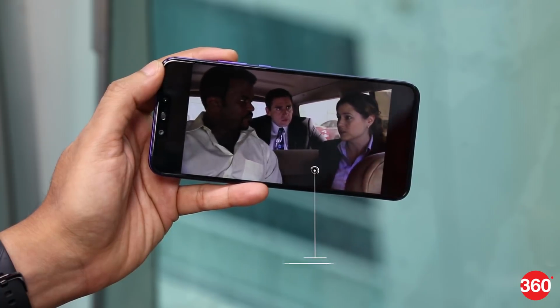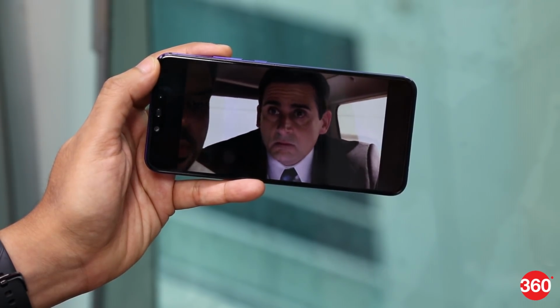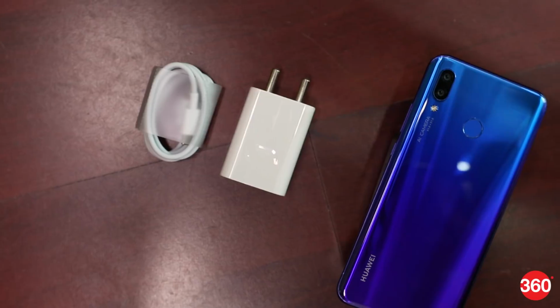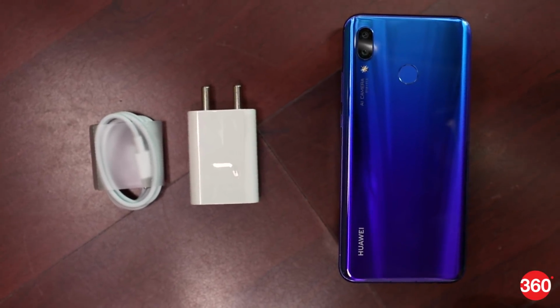Now the battery in the Nova 3 holds up pretty well with extensive gaming and even heavy use of the camera. With moderate usage, we were able to get an entire day's worth of use on a single charge. The 3750 mAh battery capacity supports fast charging, but it's not fast enough. It takes roughly an hour to charge the battery halfway and then another hour to reach 100%. Thankfully, the quick charger is bundled with the phone along with the USB Type-C cable.